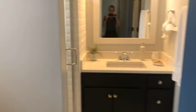And then we have our full bath upstairs. Really, really neat. They decided to do a tile shower, which was really nice with a window, but we have a linen closet behind the door, but very functional, very, very functional.